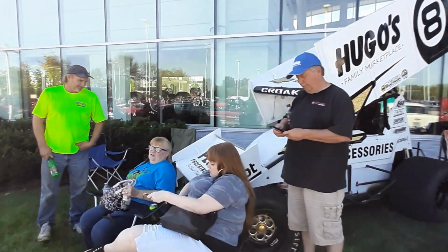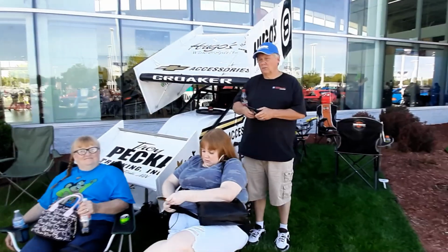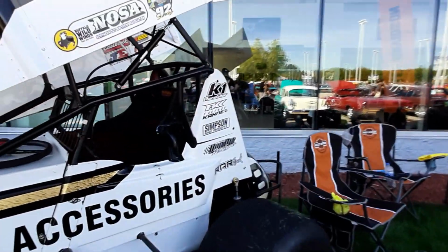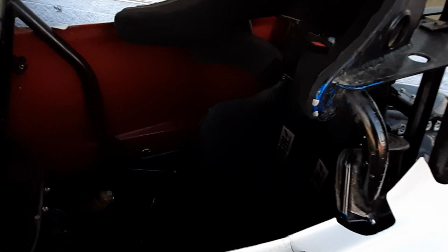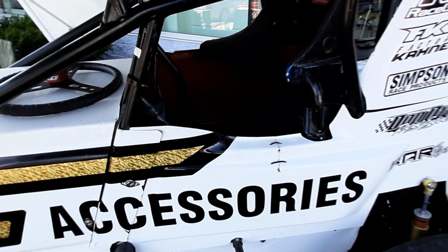How's it going? Walk up here and get out. This is all of the cockpit space that the driver has right here. That's it. That's all he has. Just a little cockpit space. And you see the headrest there. Wraps around. And, of course, they don't have the steering wheel on. With that steering wheel on, it doesn't look like you have any space at all. But, yep. That's a sprint car, folks.